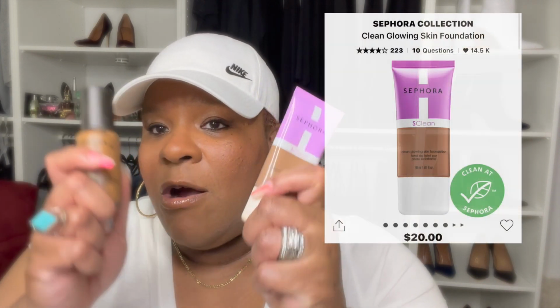Now, I tried to do like 5 foundations. I couldn't. So these foundations, all of these guys, are heavy hitters, long wearing, very nice, give you a nice look on your texture, pores, all that kind of stuff. They're definitely beautiful foundations. The first ones I'm going to get out of the way are the Sephora ones because they're 30% off. These are my favorites.